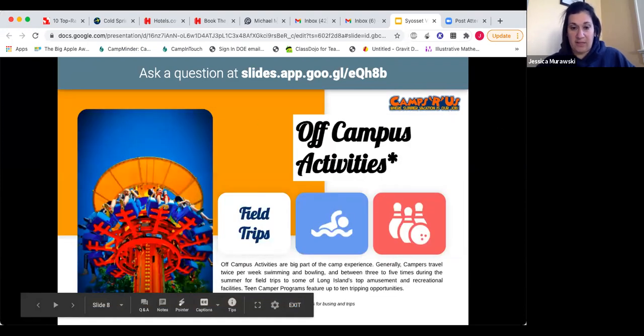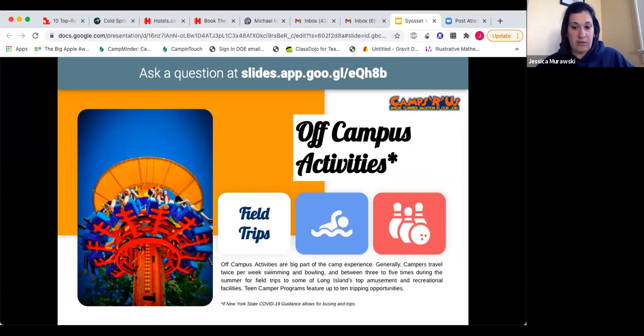Off-campus activities. Again, as of right now, we are waiting for guidance from the CDC. I do not know this year if we will be going off campus. However, if we do go off campus, for all of our campers, it will be 3 to 5 times throughout the summer. For our older campers, it is once to twice a week they will go on a trip. So the 7-8s usually go on a trip once to twice a week. And in addition, swimming and bowling when that is scheduled.